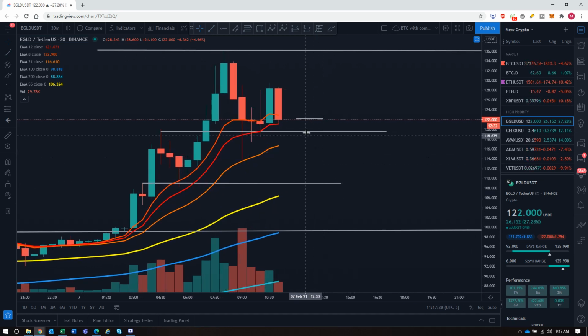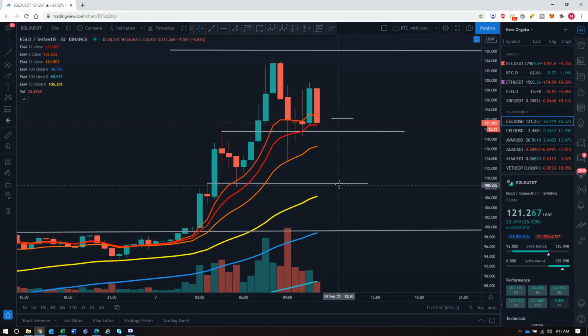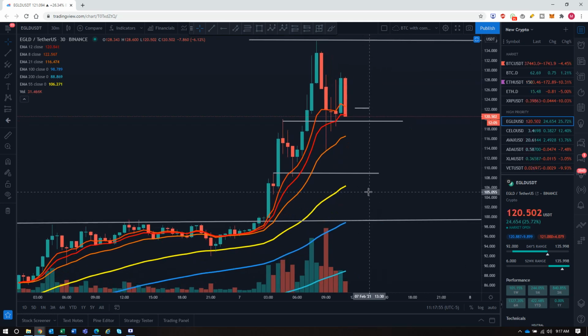So if we close below the $122, and you see that this bearish candle is bigger than this candle, or just pierced a lot through it, and then if we didn't find that support at the $120 again, then I expect it to go all the way down to the $108 at least. And if that doesn't hold, we need to see what happens here over on this side. If that doesn't hold, then I see a healthy retracement for Elrond would be somewhere around the $100, and we're still bullish on it, right? We're still bullish on it.